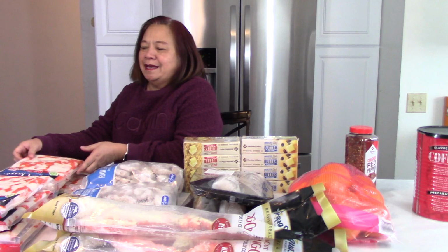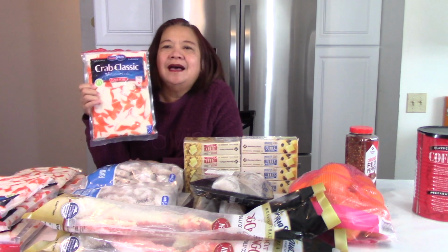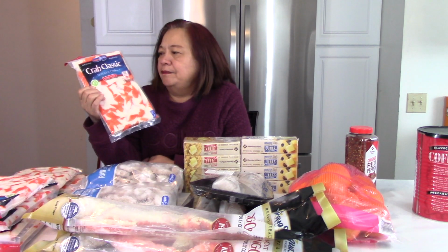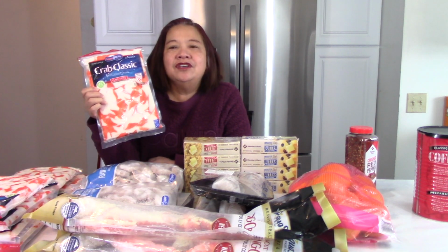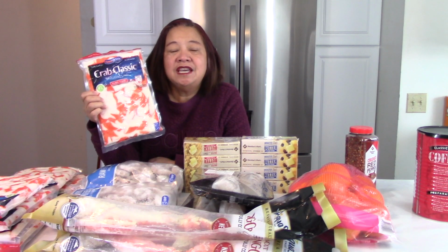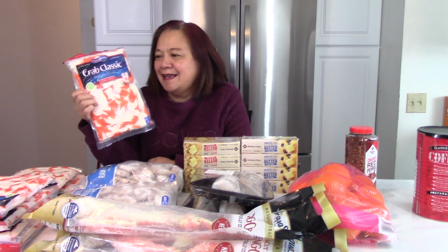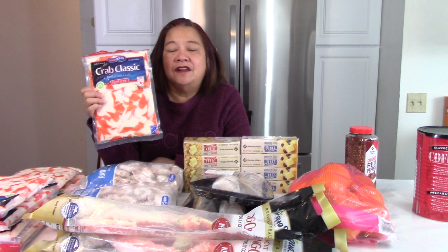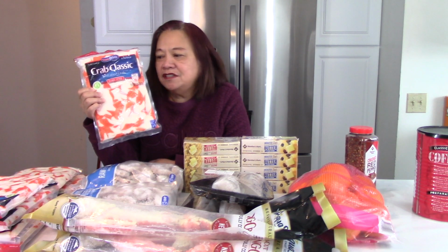And I was so excited because I see the imitation crab, and I use this in a lot of stuff. You could use this in your crab ragoon mainly, and then you could use it for your stir fry. You could use it for sushi. So there's a lot of things, and I got excited because I always buy this, and it was usually $10, and then they had it on sale for $5.98. And then there's a few left there.